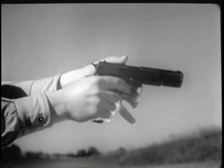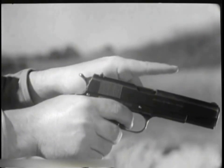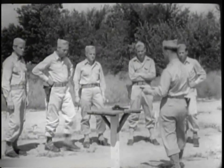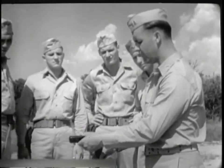The pistol, however, due to its stock design, requires a slight upward cocking of the wrist to bring it in line with the target. After a little practice, this adjustment will become instinctive. Greater accuracy with either the pistol or the revolver can be obtained by using a two-handed grip.